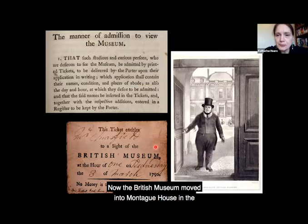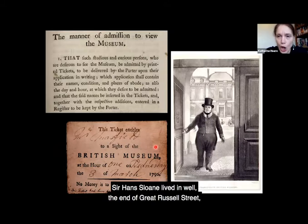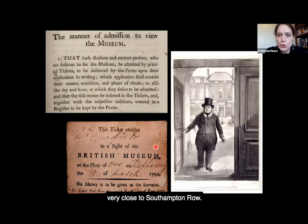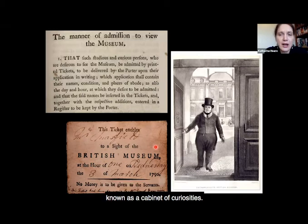Now, the British Museum moved into Montague House in the 1750s. The British Museum collection was actually founded on the death of Sir Hans Sloane. Sir Hans Sloane lived at the end of Great Russell Street, very close to Southampton Row. And in his house, he had accumulated a collection of objects, what is known as a cabinet of curiosities.